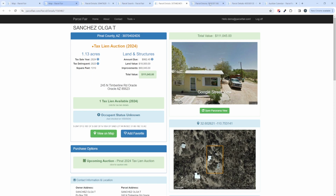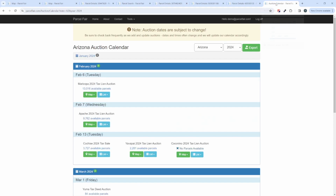Anyways, just remember that more auctions will be coming before the season's out. They will show up on the auction calendar on Parcel Fair. From any of these counties, you can click on the map or the list to see the properties and go look at the property reports to do your due diligence. And I hope this video is helpful. We will definitely do another video to recap the auctions as we get closer to some of these. There's a lot of properties that have not been released yet, so this is just the preview. Call it the first look.